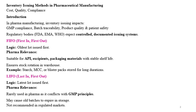FIFO is different from first expire, first out. Sometimes FIFO and first-expire material handling are combined and given to the user department. Examples are starch, MCC or blister packs stored for long durations. If these are lying in the stores department for a long time, as they were received first, the oldest will be given out.